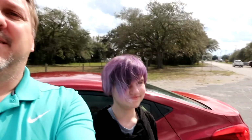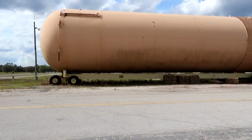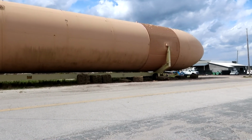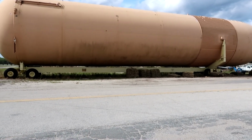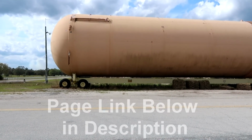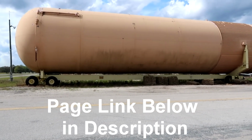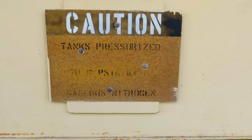And this is what we are kind of staring at. It's a space shuttle external tank. Right here, still on the rollers, still a thing, faded. But if you haven't, go check out Chad Gallivanter. He's got a lot of information, but we had to come out here and see this for ourselves. Heck yeah. So we're gonna get a little closer.